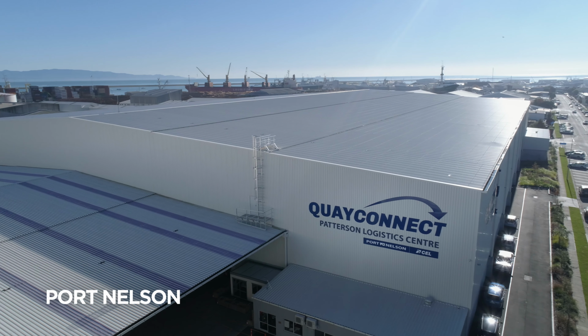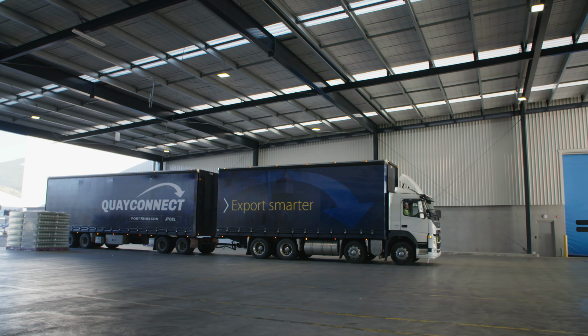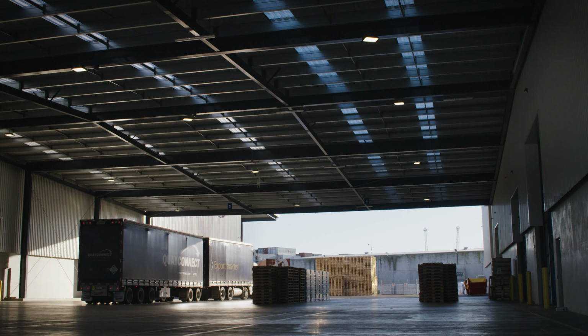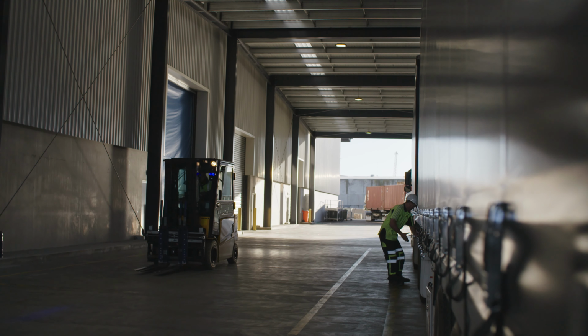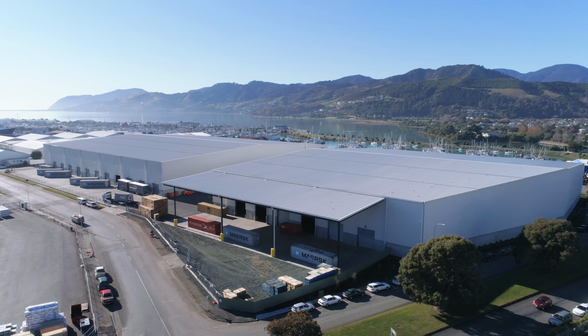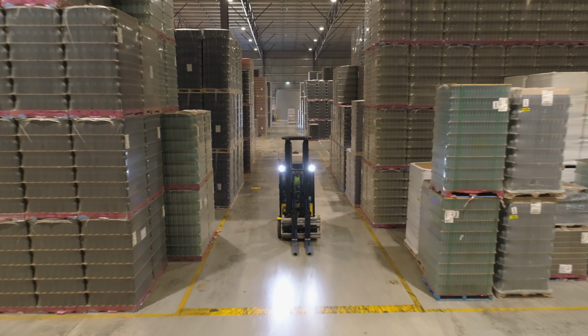Quay is a 3PL warehousing and distribution business that was set up by Port Nelson 2 years ago. We've been able to facilitate a bit of collaboration within the industry, basically the inbound and the outbound flows. We had a lot of demand from a number of industries, but more so the wine industry, which was just starting to see the benefit of having on-port storage and container packing and unpacking. The building's really integral to being able to deliver the improvements in that supply chain.